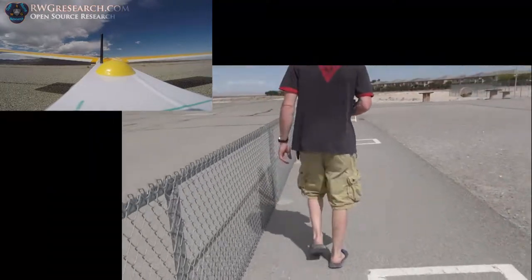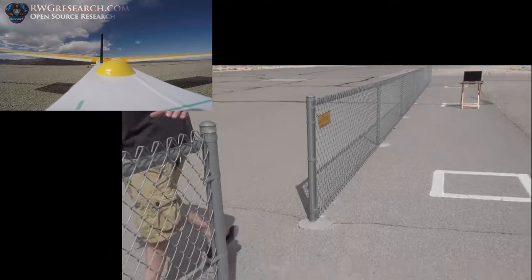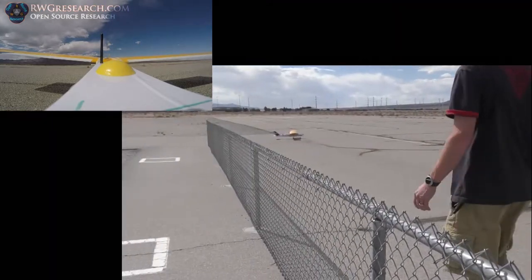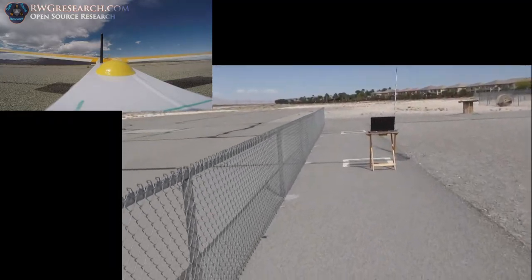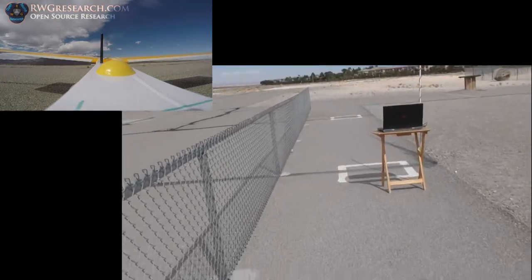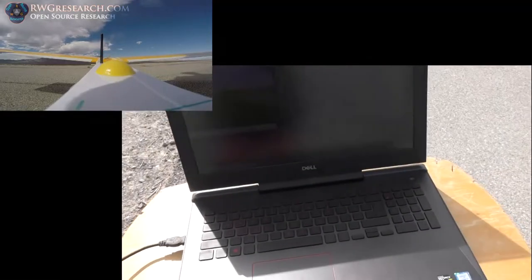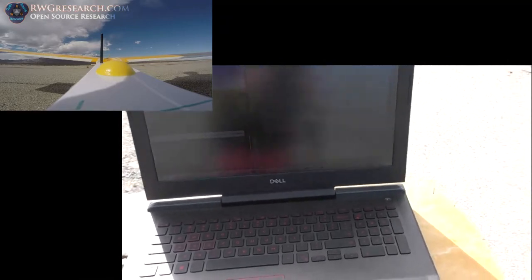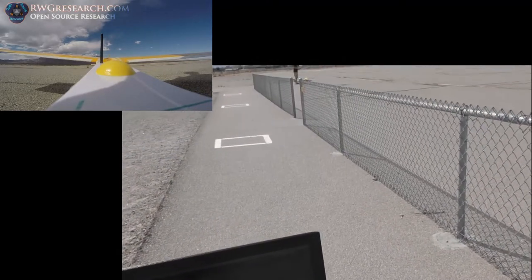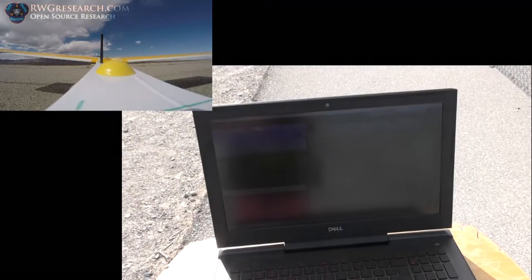Okay, are we ready? Yep. I should probably check return to home real quick and make sure it kicks on. I'm gonna be by the computer. I don't think you can. FBWA. Stabilize. RTL. Stabilize again. Yeah, you can't say anything, can you?